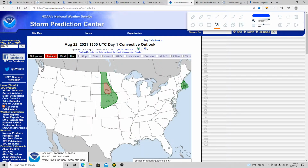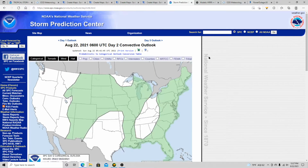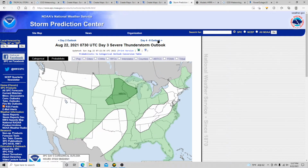All hazards are possible in some of these areas. We do have that 5% chance for a tornado at 25-mile radius of any given point, and the tornado threat will be elevated today. Damage winds and hail will also be there as well, and some of that hail could be large. You do have that marginal risk, like my map showed, for that low end tornado risk. Tomorrow, there's no risk for severe weather anywhere in the United States, but in day 3, there's a marginal risk across parts of the Midwest.